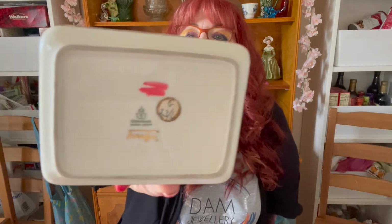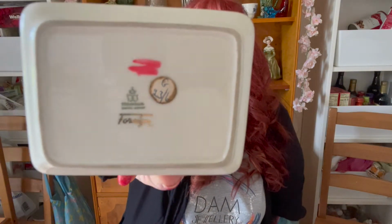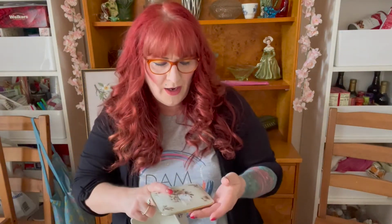So, and it's even got another old sticker on there. And I don't know the name. I'd have to look it up because I don't know what it says. So that's the bottom. And she's a little dirty. She's got the sticker on top. She's got a little bit of dirt on the edges. There's a little wear on the gold here. But nonetheless, I like this.